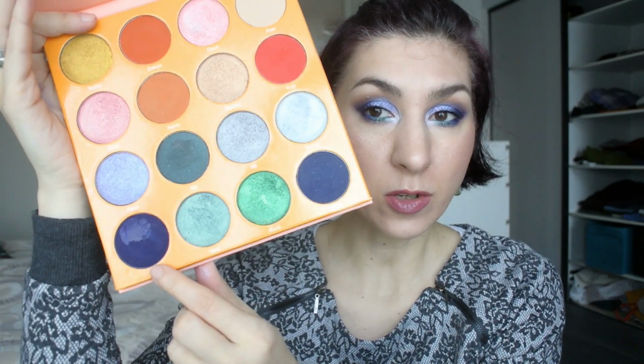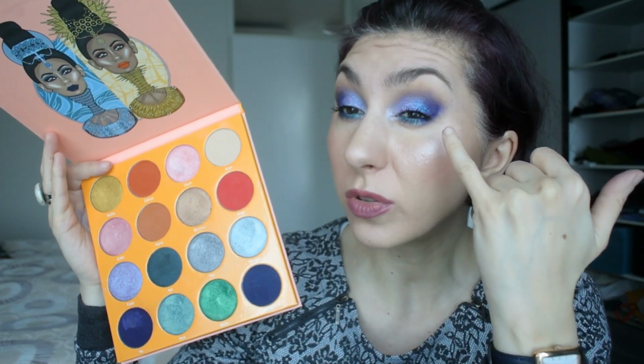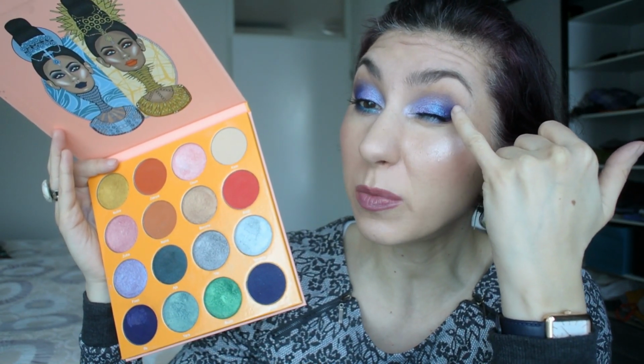So like I said, then I used this really dark purple shade here, and frankly, I'm gonna be completely honest with you, these really dark shades I find very difficult to use because the Juvia's Place mattes have a somewhat drier texture. For whatever reason on this eye everything went fine, but on this eye, I don't know whether you can see, I have a little bit of a bald spot here in the outer corner, and I don't want to blame the eyeshadows in particular.